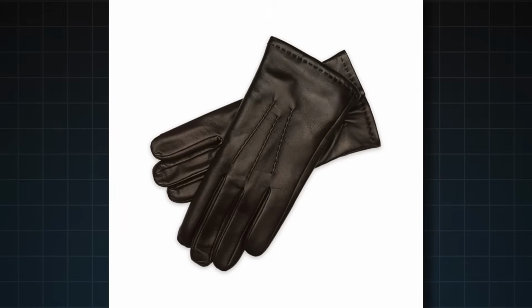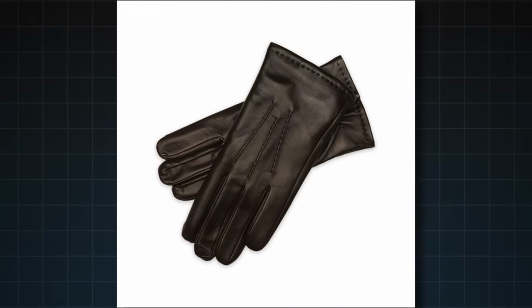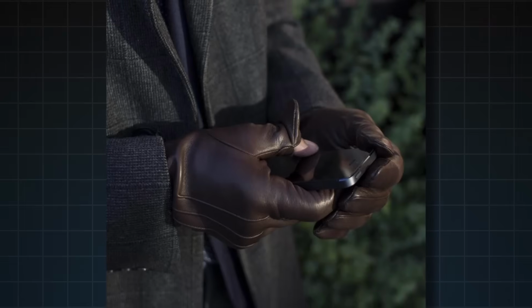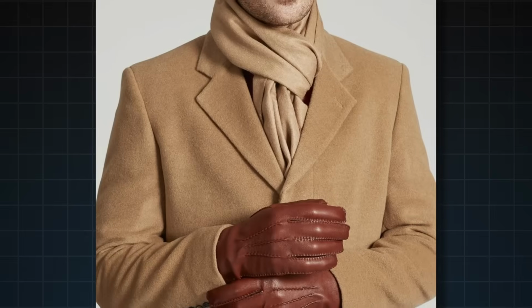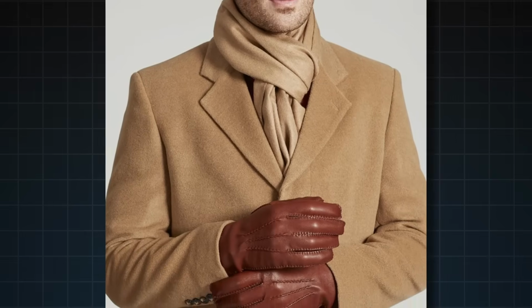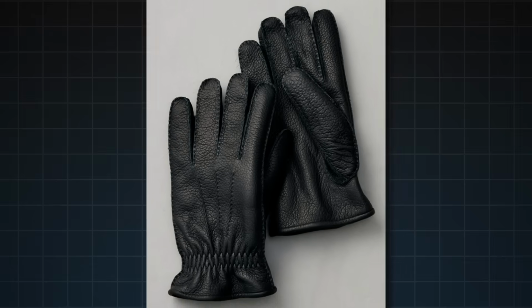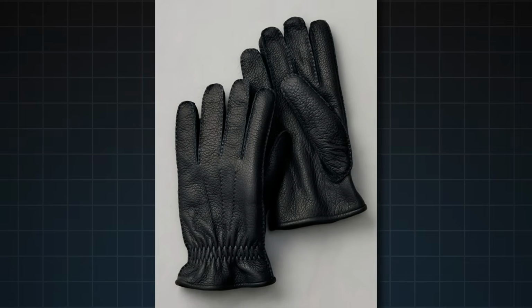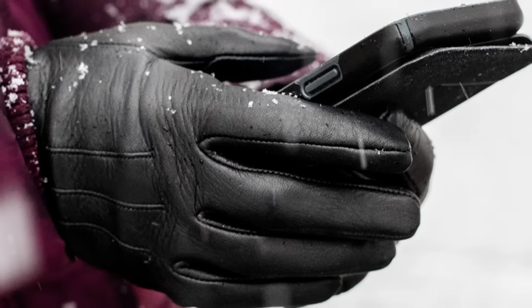Second, the gloves. No fleece, no bulk, no neon. This is grown man territory. You want unlined or cashmere-lined leather gloves. Black for sharp tailoring, brown or tan for more casual looks. If you live in a colder climate, consider deerskin gloves. They're soft, durable, and age beautifully. Bonus, get touchscreen compatibility so you can stay sharp and connected.